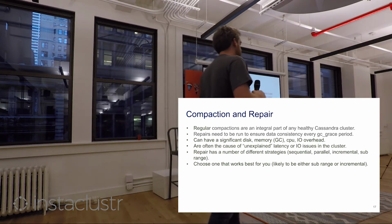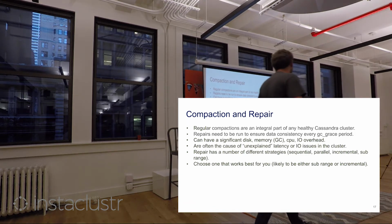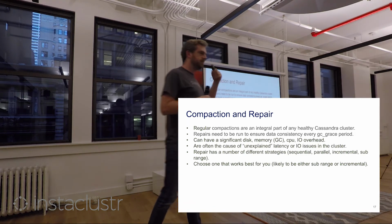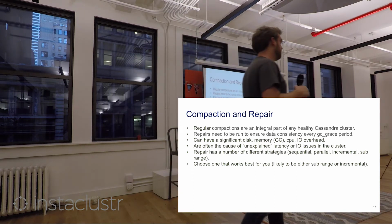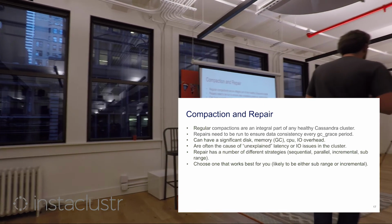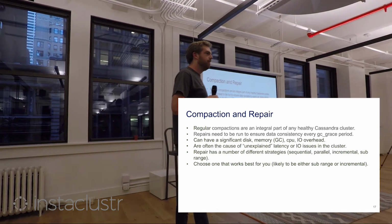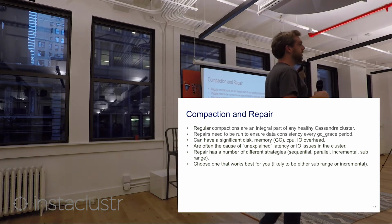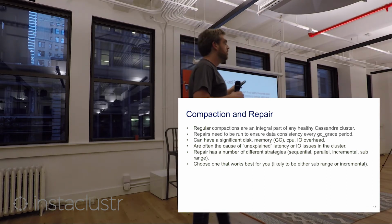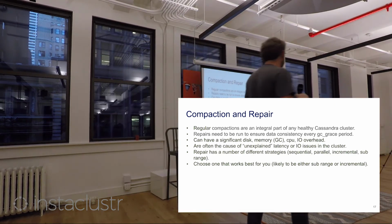There are a number of different strategies you can use to get around this. The names are up there. You've got sequential repairs, which is the standard one. You've got parallel repairs, which tries to get repairs to complete a little bit quicker. You've got incremental repairs, which actually tells Cassandra to only repair data that has changed since the last repair ran, right? So you're only repairing the delta. That's far more efficient, but there are a few overheads with it as well in all range cases.